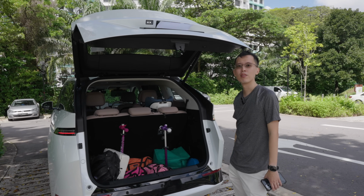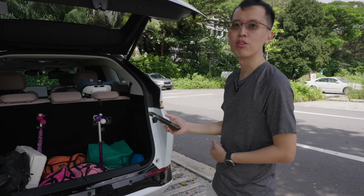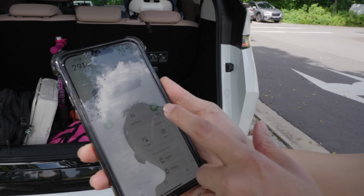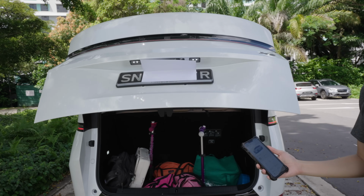Yes. So that I won't hit the trunk, and I can just tap on this easily. How about the XPENG app? Could you close the trunk with the app as well? Yes, we can close it. Love to learn how, if you can show us how it works. Just click on this and it will close by itself.